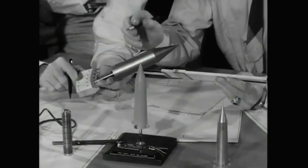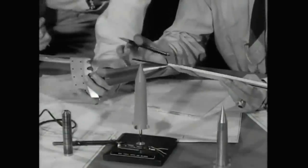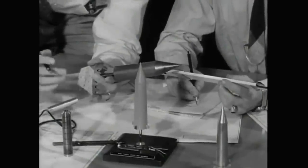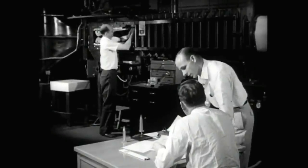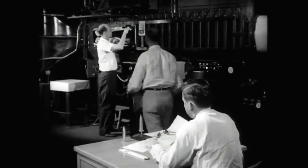In one of the aeroballistic laboratories, these models can be put into a supersonic wind tunnel and subjected to many of the conditions of actual flight. These delicate miniatures cost up to $15,000 apiece. The vacuum wind tunnel, seen in the background, will place wind velocities approaching 4,000 miles an hour on this model.